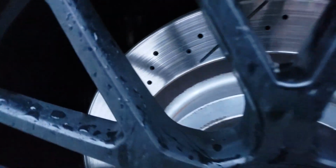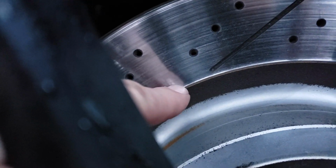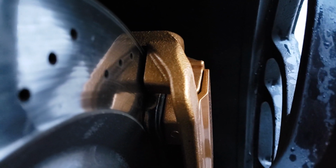Brakes and rotors are same as the other side. A little bit of a lip here, so these rotors are a little worn. Nothing crazy, but they are not new. Pads again look pretty good, about 80% or so. Undercarriage, same story.